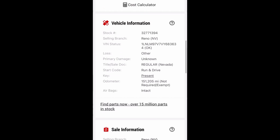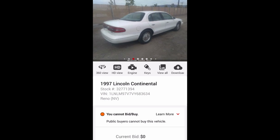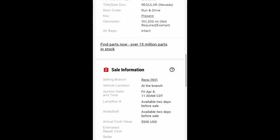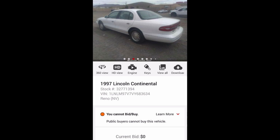I guess if the suspension is sitting up. Does it have a buy it now? Oh, actual cash value is $500. That's what they think the car's worth. But the suspension's not sagging, so this might be one they got rid of. This might be one of the ones that didn't have an air ride suspension, though. I don't know, man.